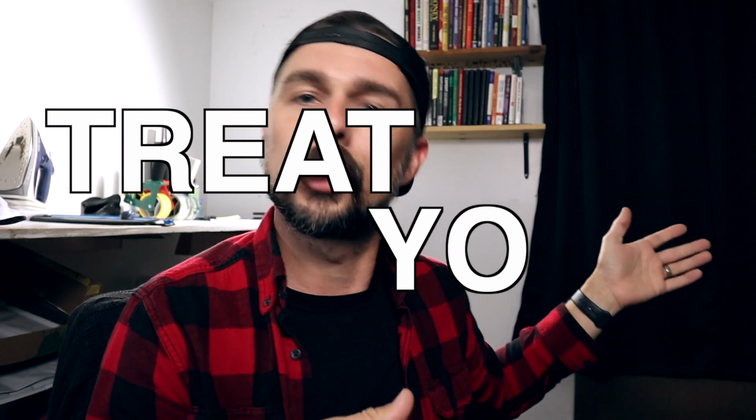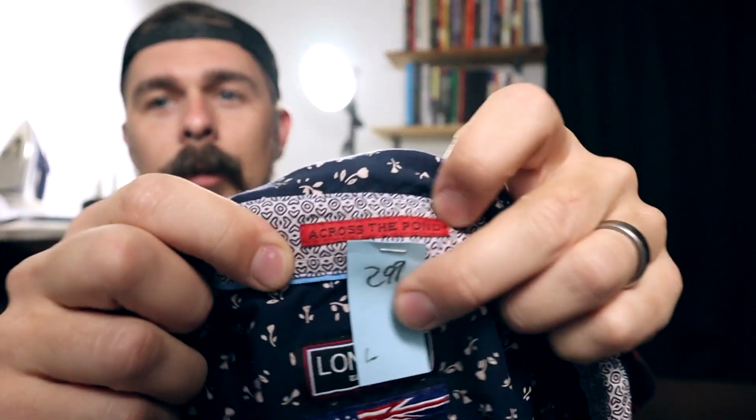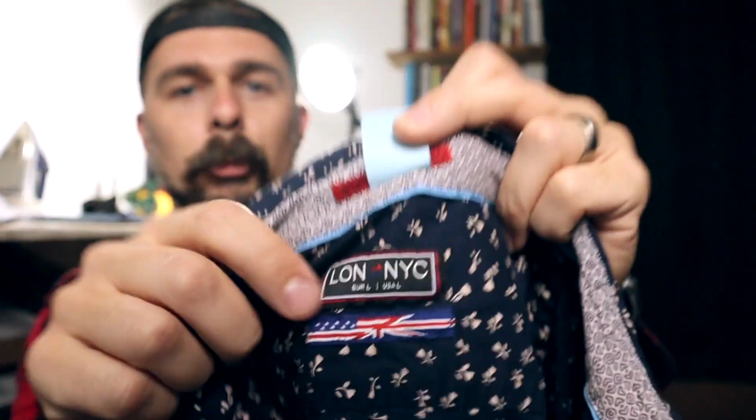I found some brands that I'm not familiar with, but I researched them and I'm very excited about it. I did find this Dickies large black button down shirt, and I bought it for myself. So treat yourself. This is a shirt right here. Let's see. I had no idea of the name or the brand. It's called Across the Pond, London, New York City. Okay, so here's the tag. Across the Pond, London, New York City. And it's got the American flag and the British flag kind of meshed together there. I paid $2.99 minus 25% for the discount. And they are going for $25 to $35 on eBay.